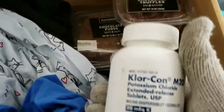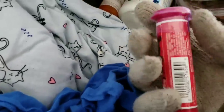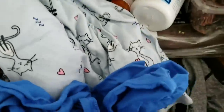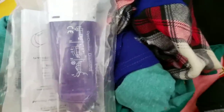We got potassium chloride. Anybody know why you would use this? What would you use that for? We've got all kinds of drugs. Oh, we got brand new M&Ms. Valentine's. That's good. Probably not this Valentine's. Last Valentine's. We've got more drugs. Rexena. Anybody know what that would be used for? Let me know in the comments. For all you nurses and sports bras.